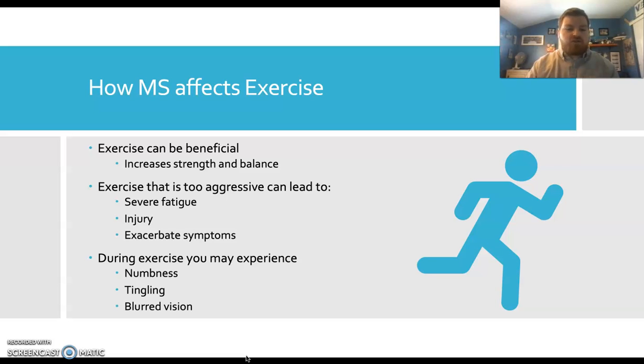So those are all signs to either stop or not continue the training for that day.